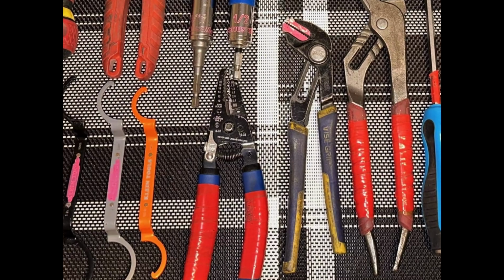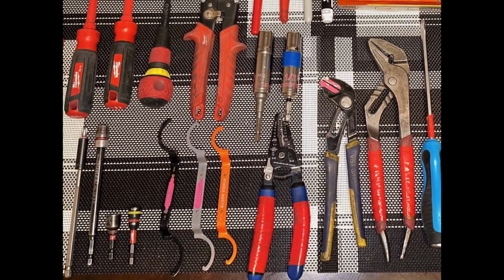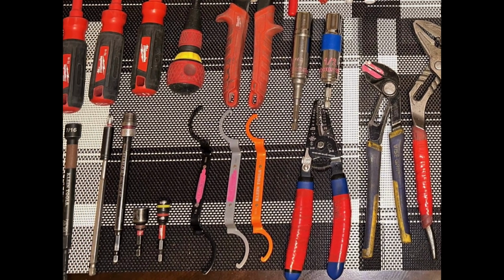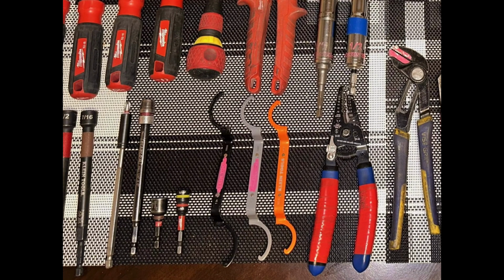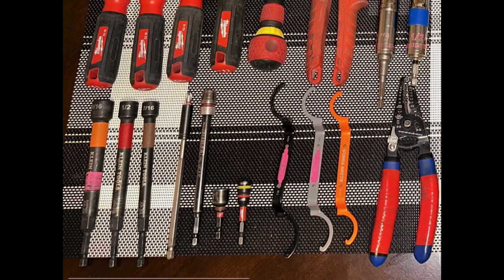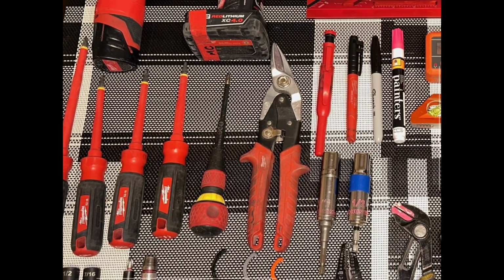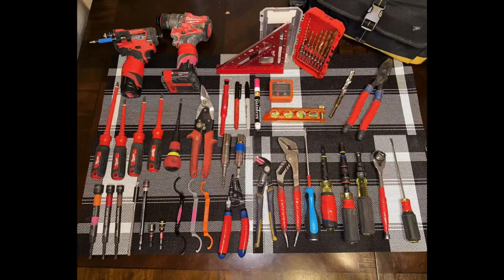Not real sure on these strippers. My guess is going to be Klein, but I don't really know for sure. He's also got a Husky 1/2 inch and a 9/16 socket right there on some adapters for the Impact. He's got the Klein conduit lock nut wrenches as well. Also a 5/16 and quarter Milwaukee Malco type deal down there. Again, there are his nut drivers, insulated screwdrivers from Milwaukee, a pair of snips, and then that Vessel ratcheting screwdriver. I believe I've covered everything in there.